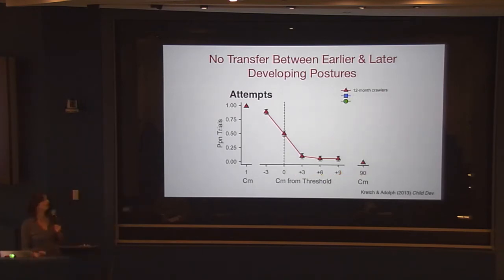And this red curve is showing you experienced 12-month-old crawlers. These babies are perfect. They're probability matching. They're matching the probability of attempting to crawl with the probability of succeeding. This is as good as it gets.